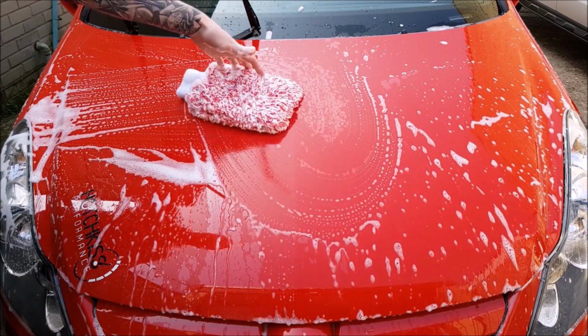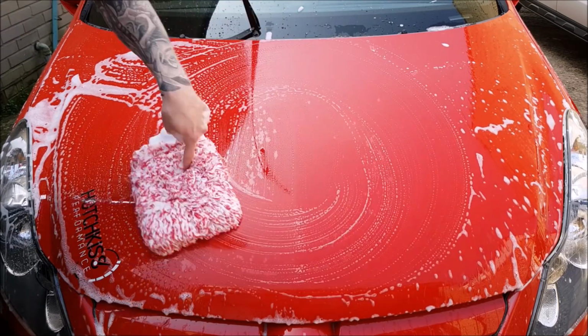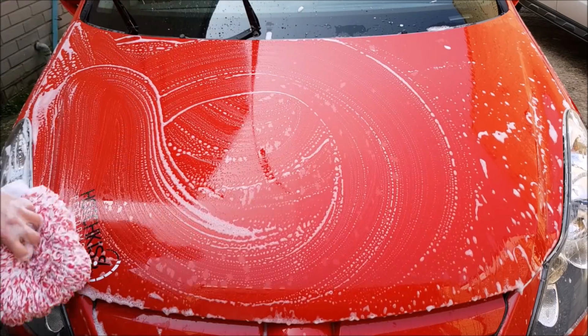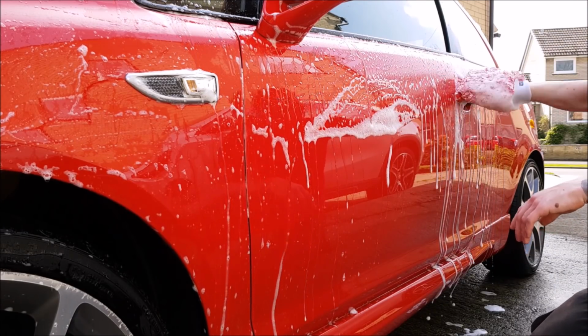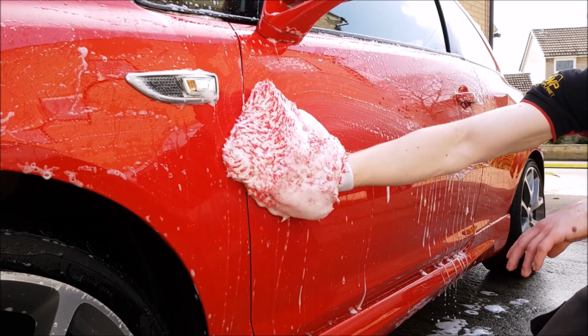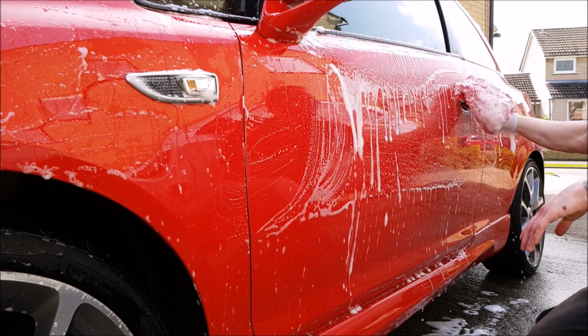Foamed up lovely, absolutely, which I'll show you on the car. Foamed up in the bucket. The suds from the bucket to the car were spot on. Really slick under the mitt, and I tried to demonstrate that by showing just with one finger how I moved the mitt around the car when I was washing it. So super slick, so you know the lubrication properties are there, which is what you want in a shampoo.